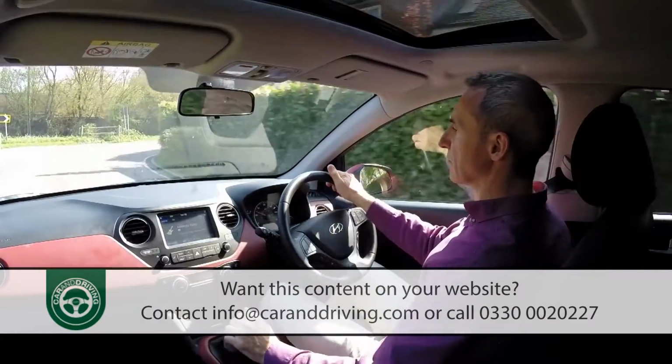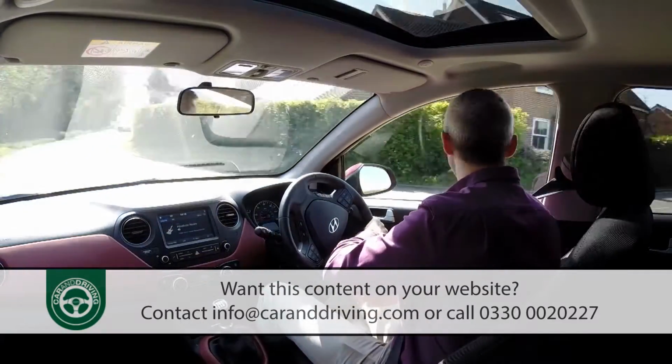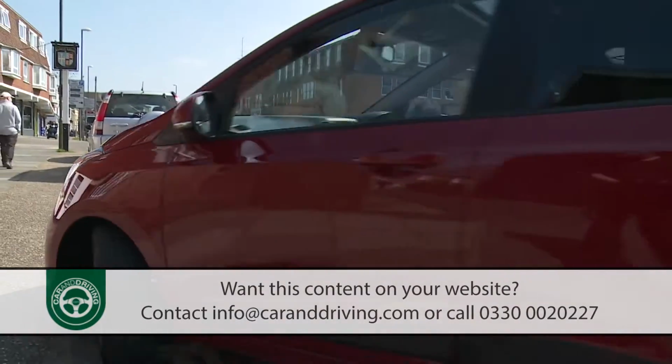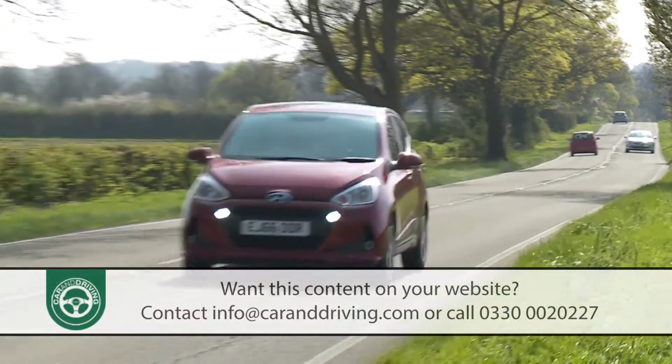On the move, the i10 meets most of the main priorities that city car buyers will have, so it's easy to see out of, light to steer in town and easy to park with a usefully tight turning circle. It even copes reasonably well at cruising speeds on the highway, feeling solid and relatively refined at the legal limit.